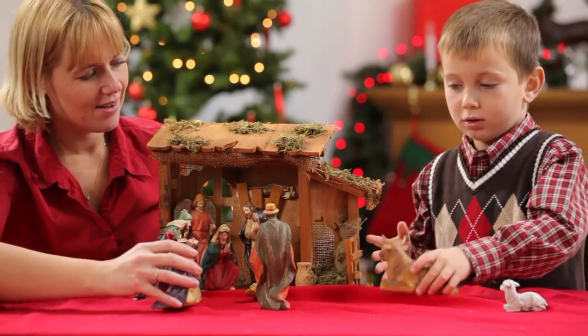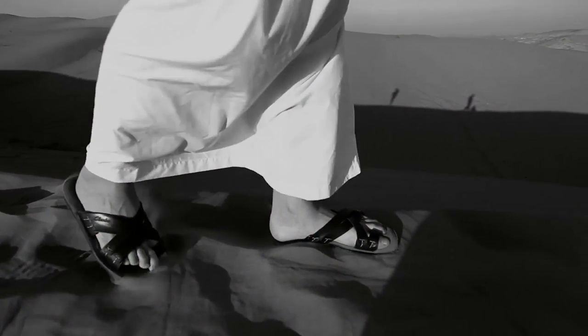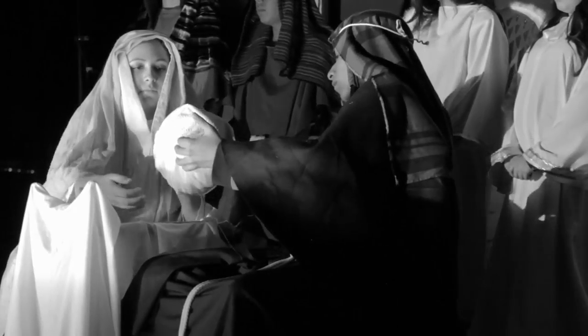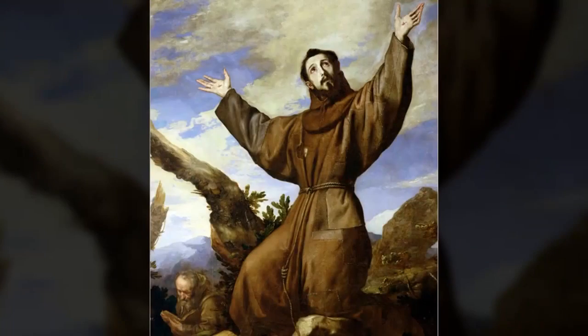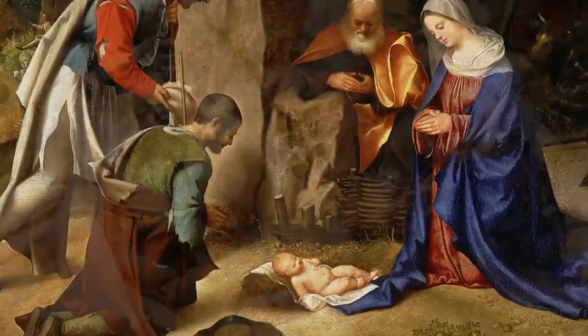The first crèche wasn't a display of figurines. It was actually a group of real people acting out the story of the Nativity back in the year 1223 at the behest of St. Francis of Assisi to remind everyone of the humble, simple setting in which the birth of Jesus took place.